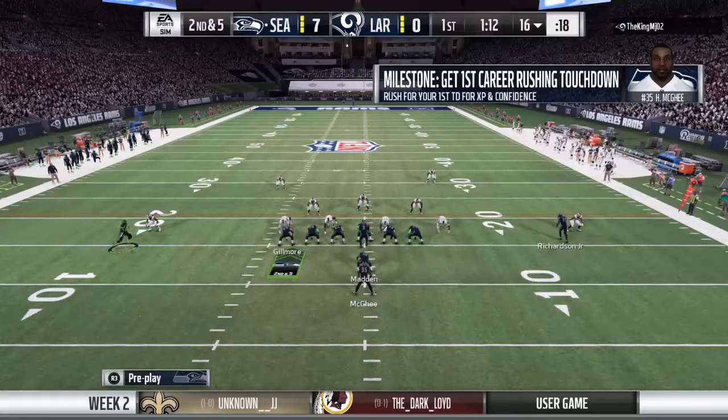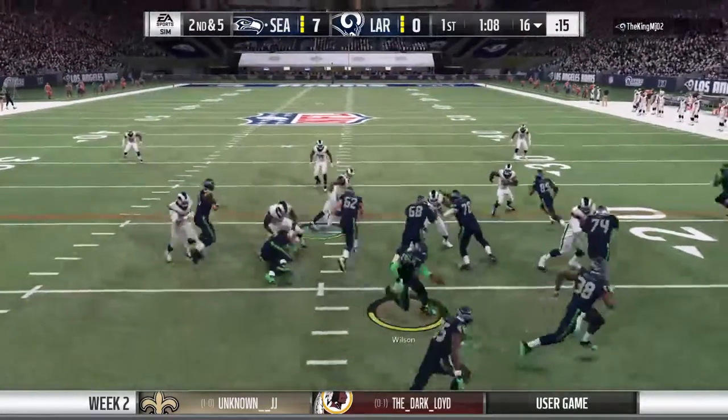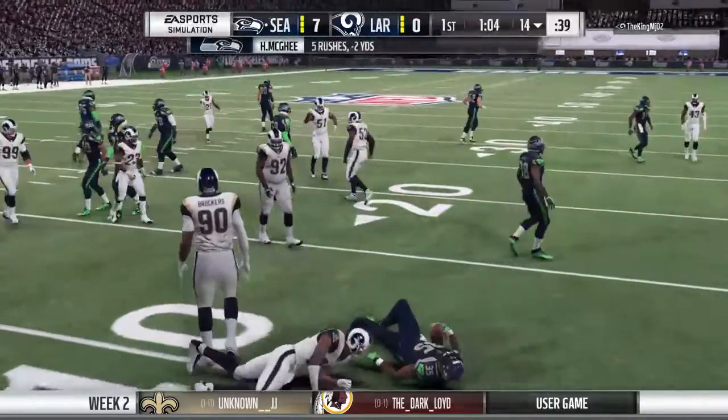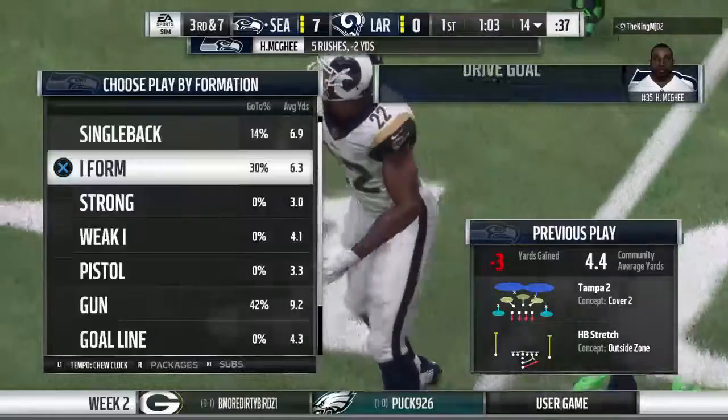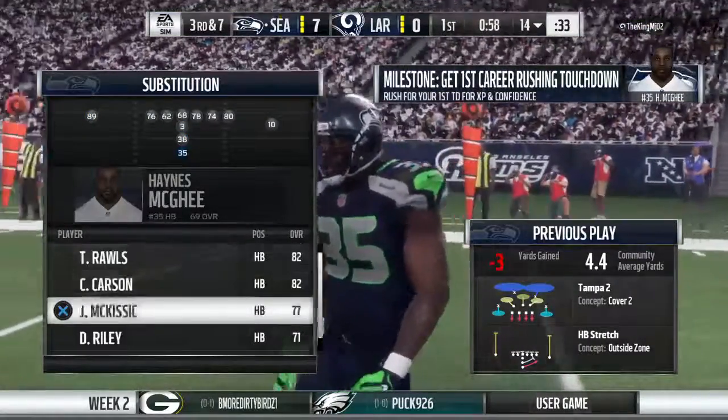In motion, right, Baldwin. Now a handoff looking right. And he's going to lose yardage here back to the 14-yard line. They'll wind up losing 3. And now it's 3rd down.